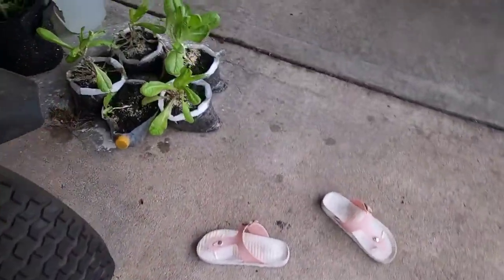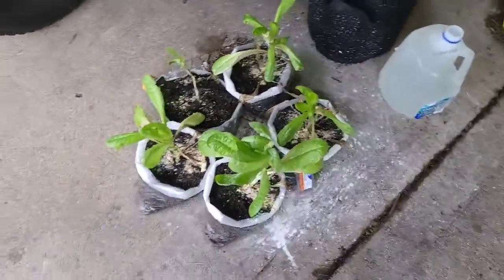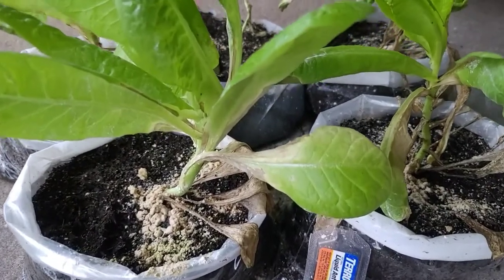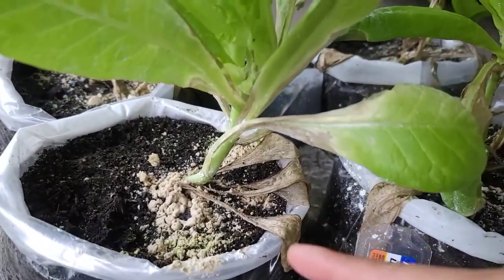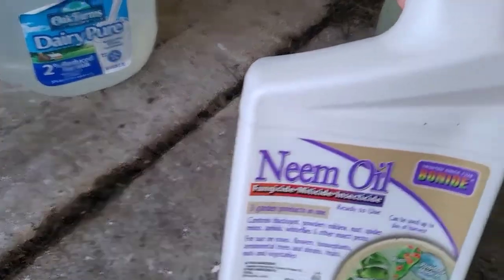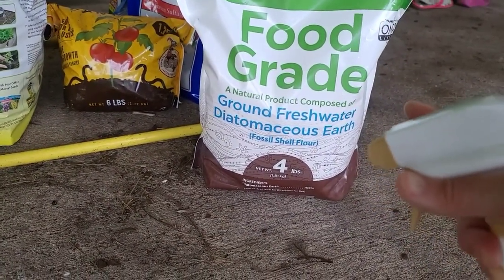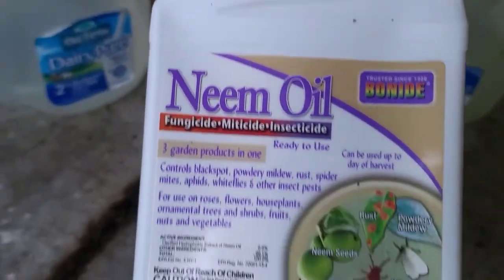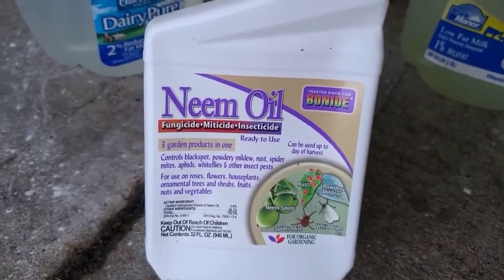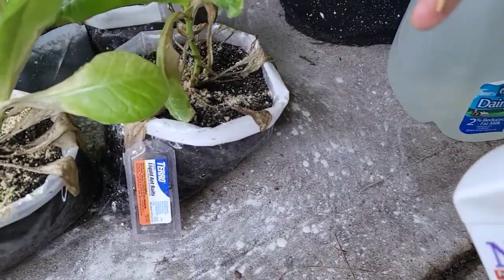And over here is my lettuce that I sowed in March. I can't remember the day now. It's suffering with aphids, but I almost get rid of them. But look at how much they kill my lettuce. Last time I said that I used Epsom salt and then used the diatomaceous earth flour, but it didn't work. So the last 4 or 5 days I keep spraying the neem oil that I bought at Home Depot, and it did help a little bit, but it does take time.